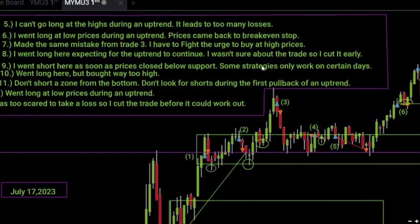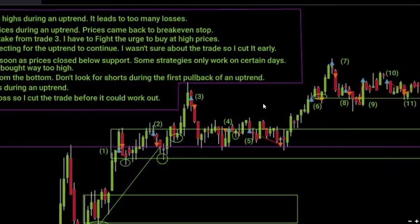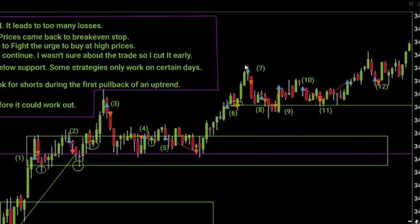Some strategies only work on certain days, because in terms of the actual trade that I took based on the price action, that trade made perfect sense, because we established a swing high, came back to create a lower high right here, right above trade 8, and then we broke down below a level of support from the higher low that we formed a little bit earlier in the market.